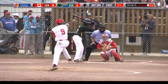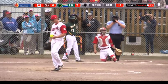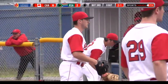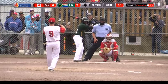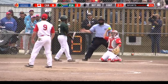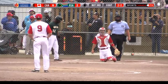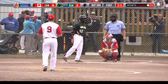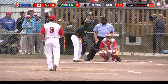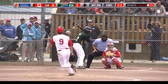Top half of the third, it's still 1-1 U.S. and Argentina, as that one misses from Colin Walsh. Schofield back in the bullpen. And a called strike again on the change. Two count here to the leadoff man, Palmati.